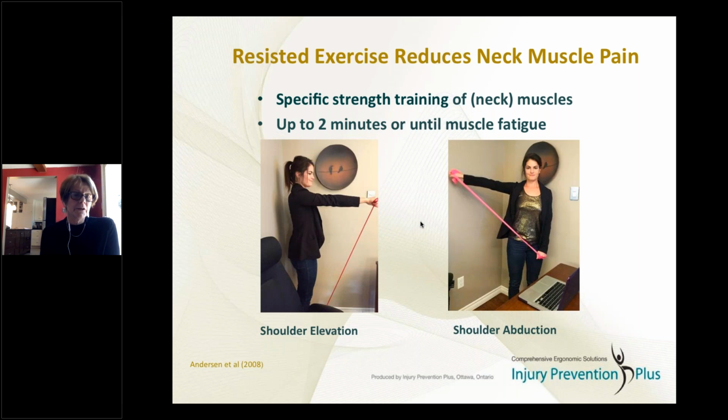So just to say that might be a great thing you could do mid-morning, mid-afternoon, could be straight ahead in front of you, could be out to the side. A lot of people have elastic bands at home, so it's a quick and easy thing to do. Some good research behind that.